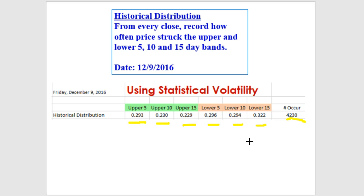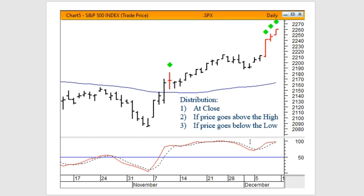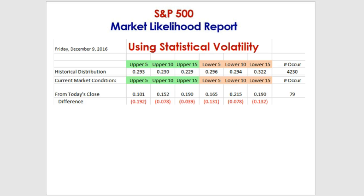All right, got that? Now, what do we do next? We're going to understand the distribution after our current condition occurred in the past, and there's an edge that exists if the two are different. Here I'm showing you just the incidences when it occurred, and we're going to look at the distribution of price from the close. We're going to look at the distribution if on Monday price goes above Friday's high, and what's the distribution if it goes below the low? We're going to cover all of that, so that gives you a good idea of what to do come Monday.